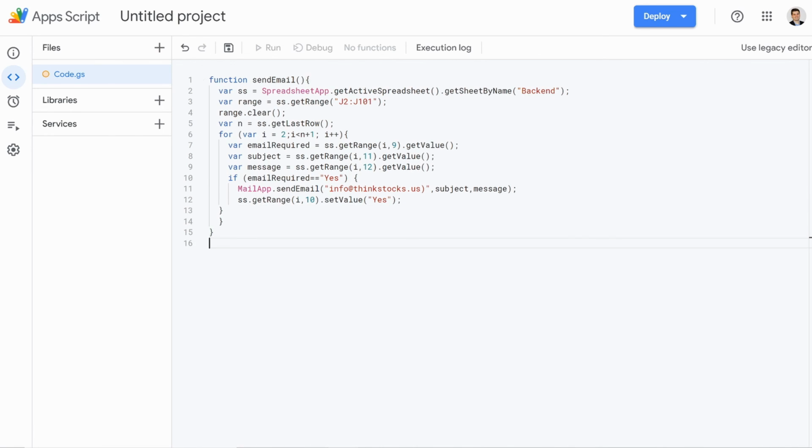Pause the video, make sure all of this is right before we hit the save button. Not a hard function at all, and actually I'm going to have this all capitalized, YES, YES. So again, very simple function. We're going to hit save, saving project. We could hit run. It's going to run.